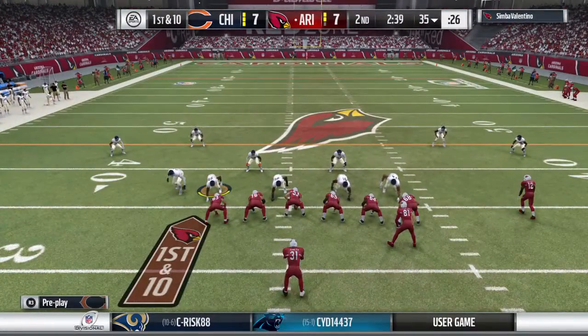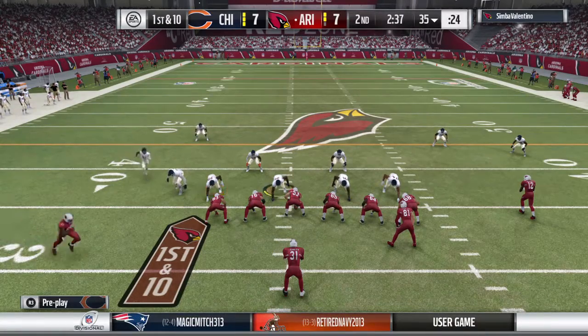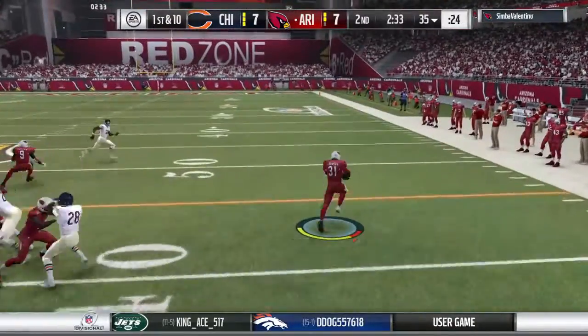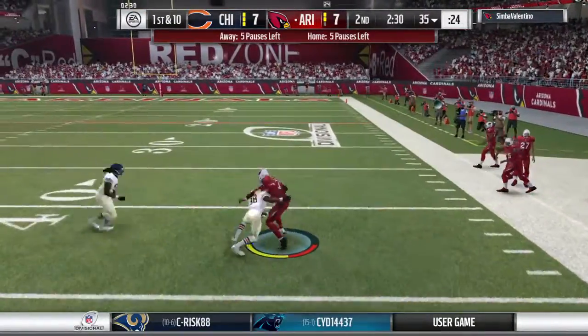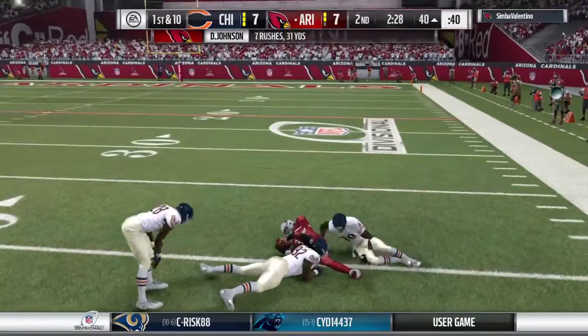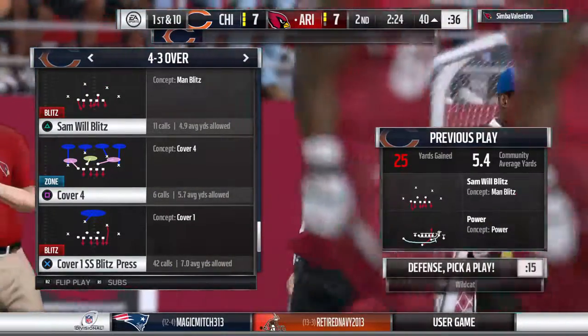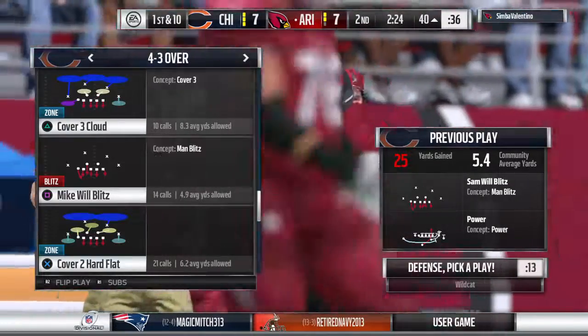They'll come up now in the Wildcat package. The Wildcat to Johnson. And he's got some space here. And he takes this one all the way across midfield into enemy territory down to the 40-yard line. Outside handoff to the right side.